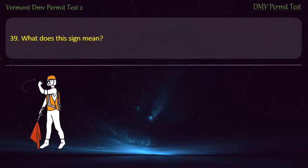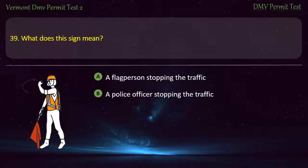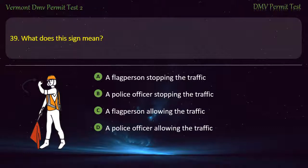Question 39. What does this sign mean? A flag person stopping the traffic. A police officer stopping the traffic. A flag person allowing the traffic. A police officer allowing the traffic. Answer. A flag person allowing the traffic.